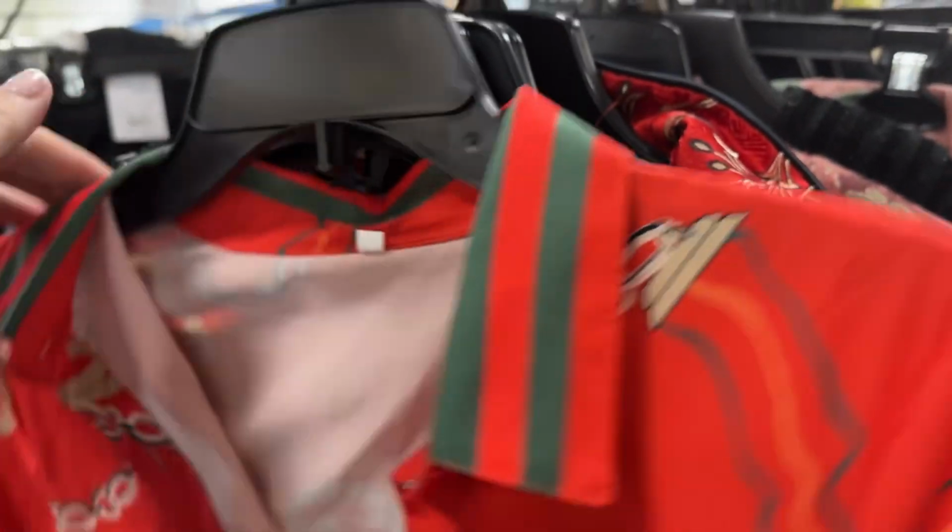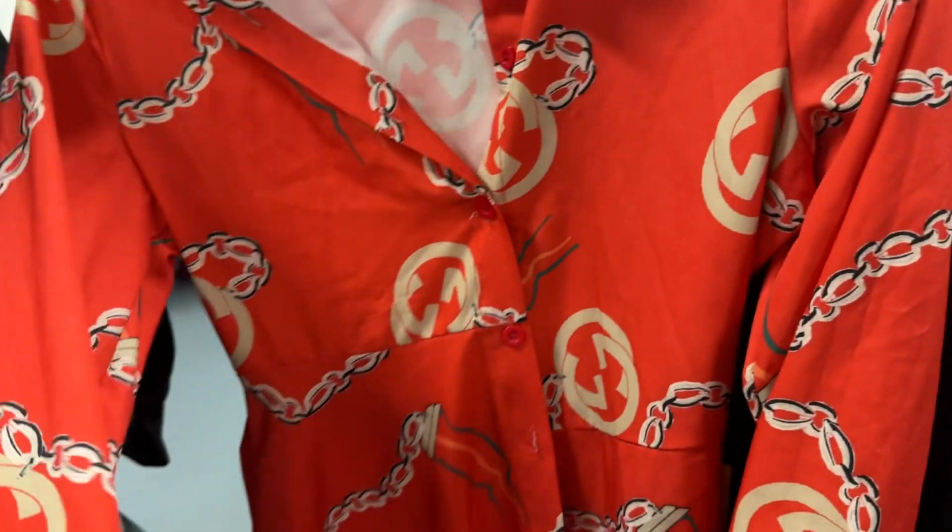This is, I wish I was a Gucci dress. There's really not much you can do with these. So it is staying behind. Because there's that Gucci dress. It's just not a lot you can do with that.